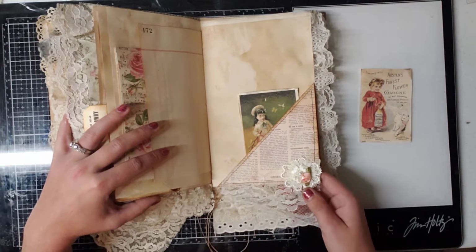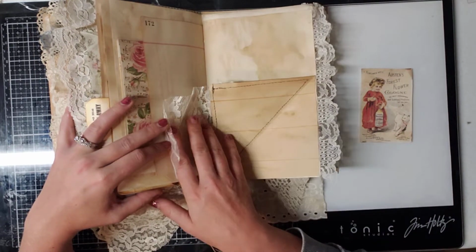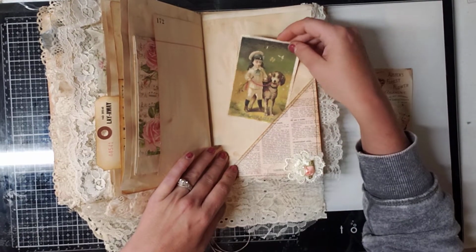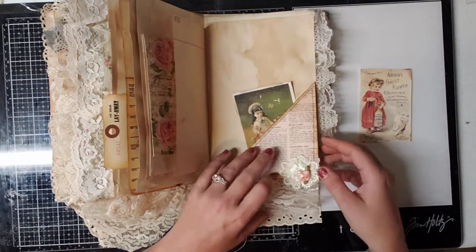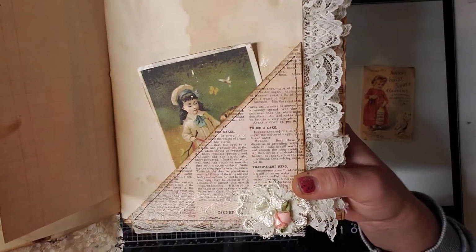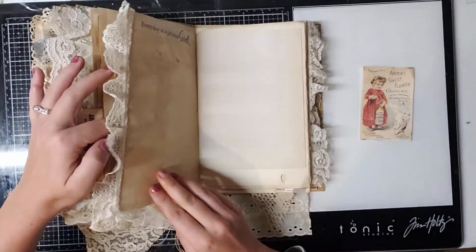Over here we have a side pocket. It does open up so you can journal underneath it. It's a hidden journaling spot. And I just included an advertisement card in the tuck spot of it. And it has this beautiful flower on the bottom of it. I just thought that was so pretty.